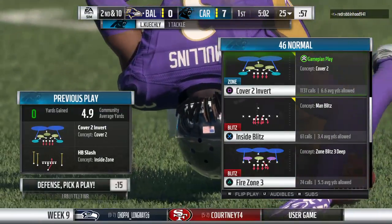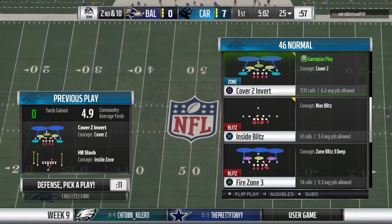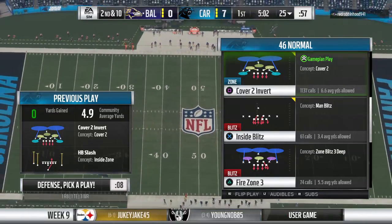Now it appears we've got an injured Raven down there on the field. While the training staff works on him, we'll step aside and be right back.